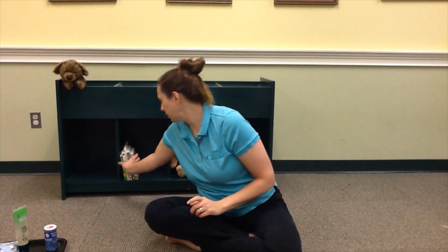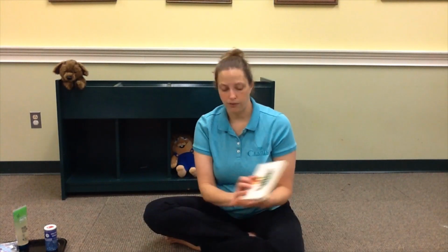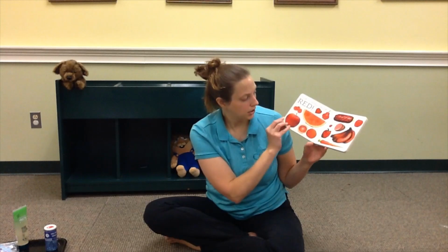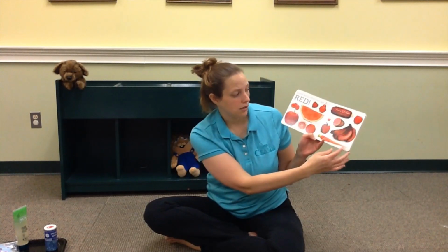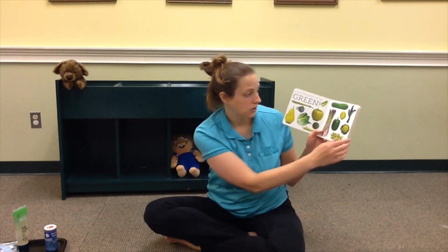We have some suggested books. So we're going to be talking a lot about talking in a few minutes, so these books are really great for that. This one is Edible Colors. So it's a lot of different colors and different foods, lots of things to talk about and point out.